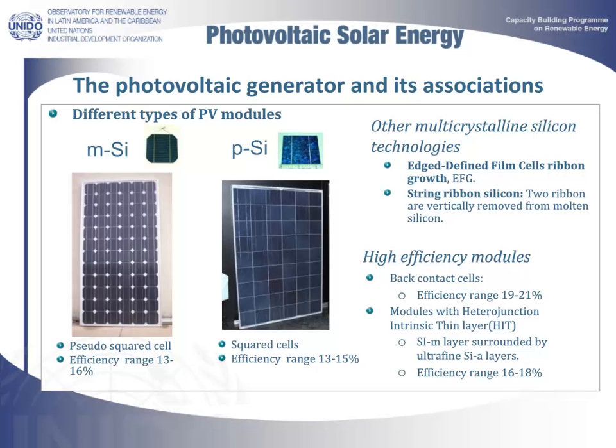In this context, we have photovoltaic modules with back contact cells, in which the front contact is removed, moving to points of contact at the back, and heterojunction with intrinsic thin layer modules, in which the solar cell is made of a thin monocrystalline wafer surrounded by ultra-thin amorphous silicon layers.